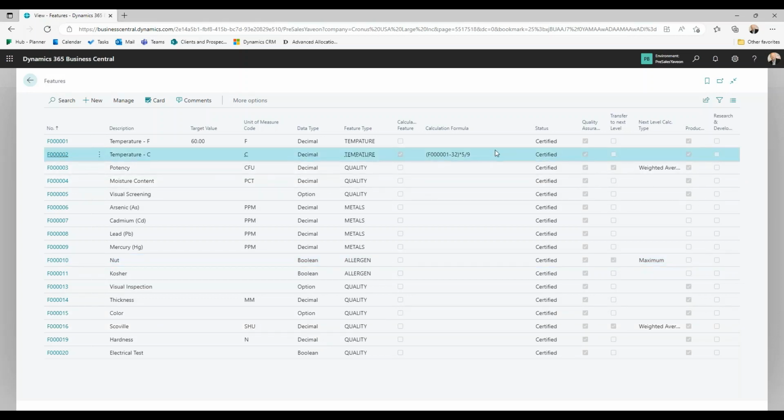I want to draw your attention to this, which is actually a calculation formula. We have the ability, for example, to take several different measures, several different features that we would want to track. So maybe I'm tracking 4 things. Those 4 values are then used as a 5th value, a 5th feature value. Those can all be calculated.